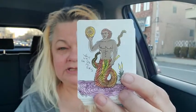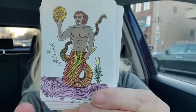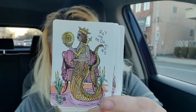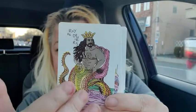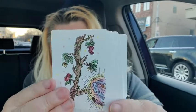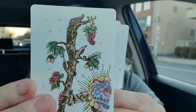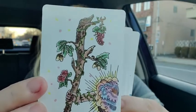It really is true to the Marseille style, I have to say. I really like it, and I really like that it's in the same art style as the Marshmallow Marseille, but it's just adding that little extra. And I do like that they continue the meaty Merman Kings. I kind of like this card. Look at it, it's still growing, it still has a creative thought, it's still sprouting ideas. Very nice.